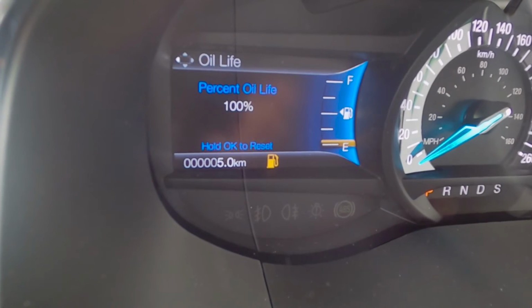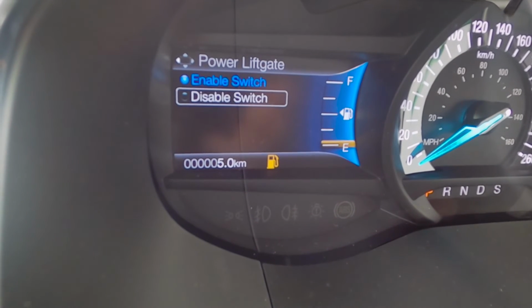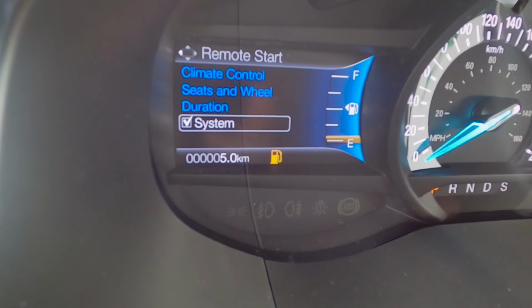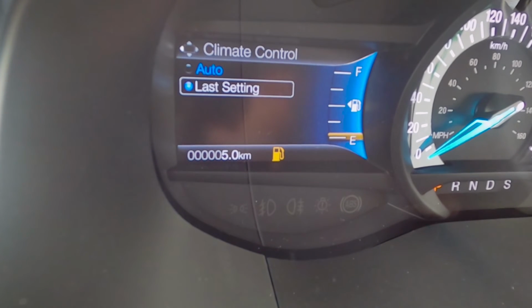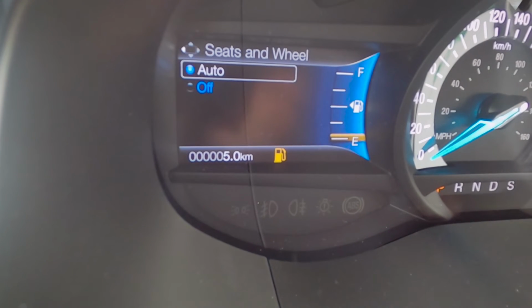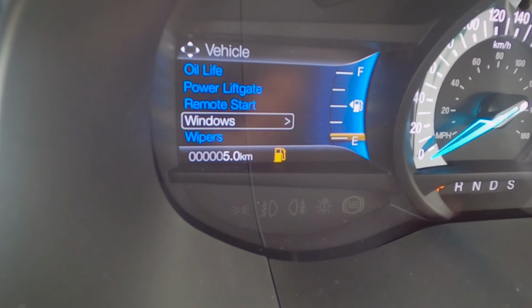And we've got our oil life. So if we're changing our oil ourselves, we can do our reset. Our power liftgate on the outside, we can either enable or disable the switch. Remote start, we do have the ability to remote start either through the key fob or through our cell phone. If we're remote starting, do we actually even want that system to be on or off? We can toggle it on or off if we'd like to, but if we remote start, what happens? Are we going to let the vehicle determine what the cabin temperature should be, or is it going to be based off of our last setting? Our seats and wheel, is it going to let the heated seats, cooled seats, or the heated steering wheel come on? And the duration of the start, 5, 10, or 15 minutes.